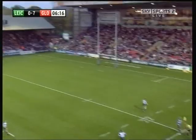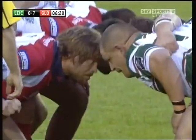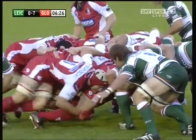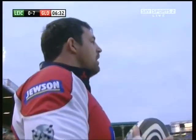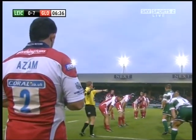Wonderful technique in the scrum to keep it square. And that was a good clearance. There's Nieto against Marino this side. It's going to be an interesting battle. Marino just turning in slightly. David Flatman with us, no doubt, casting his forensic eye over that. Hang on, green receiver. Clear.